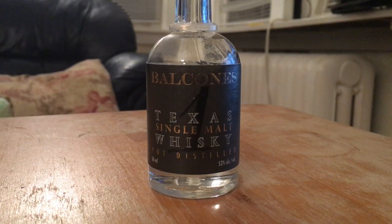Their young corn whiskey was atrocious. I've heard the regular corn whiskey's phenomenal. Yeah, the higher proof, barrel proof, I've heard those are really good. But... Oh, that's funky. That's very funky. It smells like a scotch, which makes sense. Single malt. Yeah, it smells single malt.